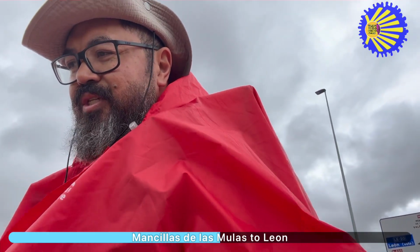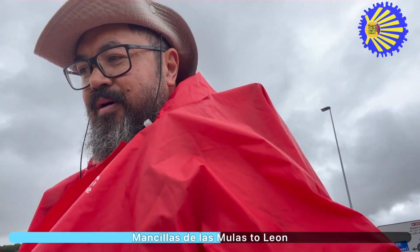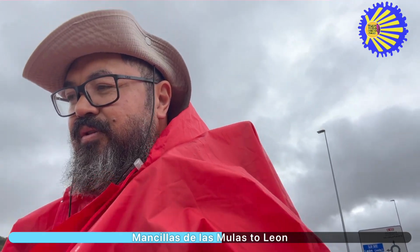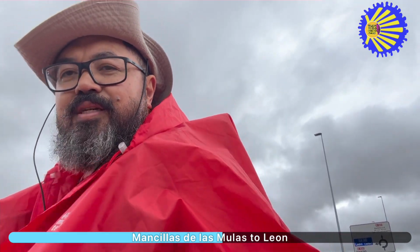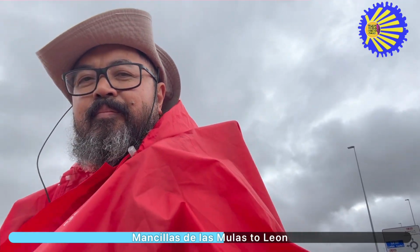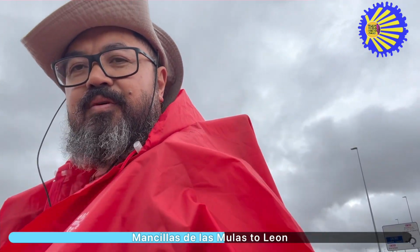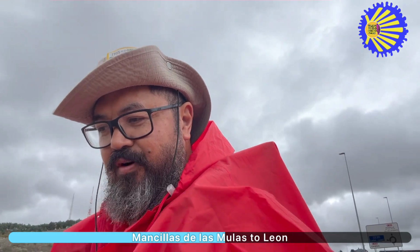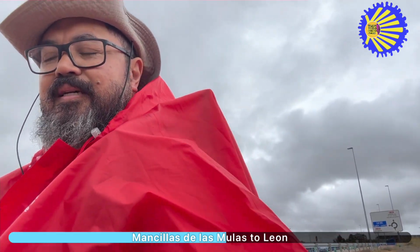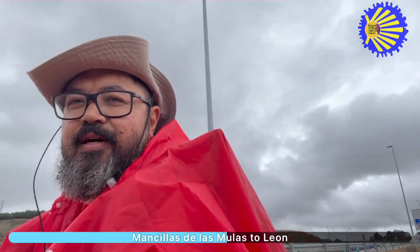And when she finishes the Camino, she's going to bring the ashes of her mom to their family gravesite to inter her mother there. So, beautiful person, beautiful soul. Please pray for her. I know definitely she's praying for you guys, as I am. Buen Camino, fam.